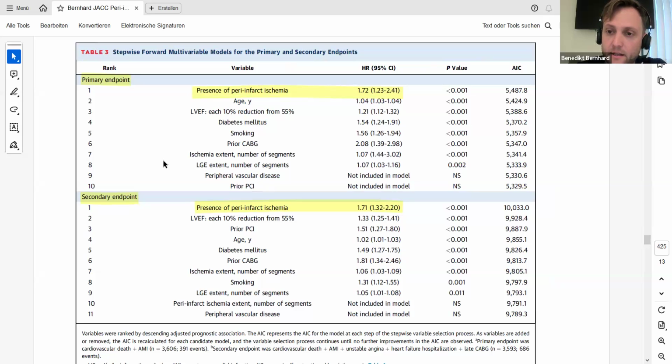And we took all the variables presented in table 1, put them into a stepwise forward variable selection process, and finally got these 8 variables out that represent the strongest combination of variables, the strongest model to predict the primary and secondary endpoint.